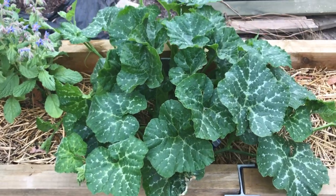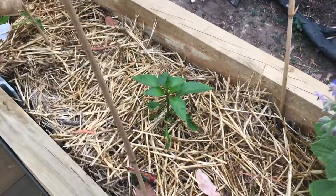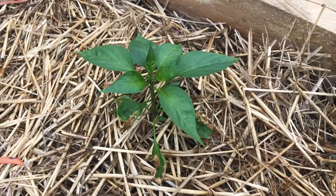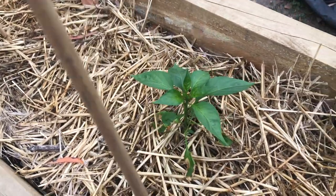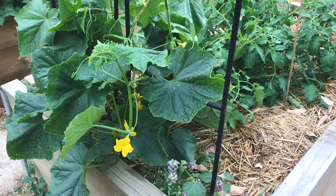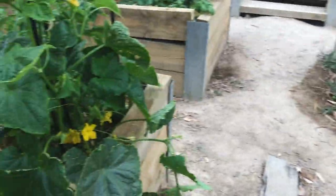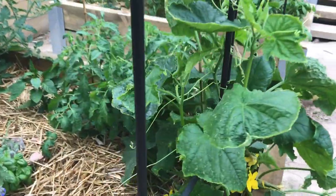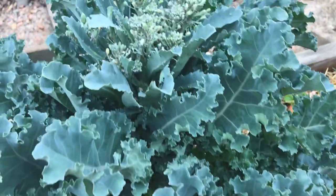Look how big this Japanese pumpkin got. And this is a jalapeno. I think it's getting a bit too much sun, so I might have to put up some shade. That is the zucchini. More cucumbers. Too many cucumbers. Another cucumber. Over here you can see it's growing baby cucumber in here.